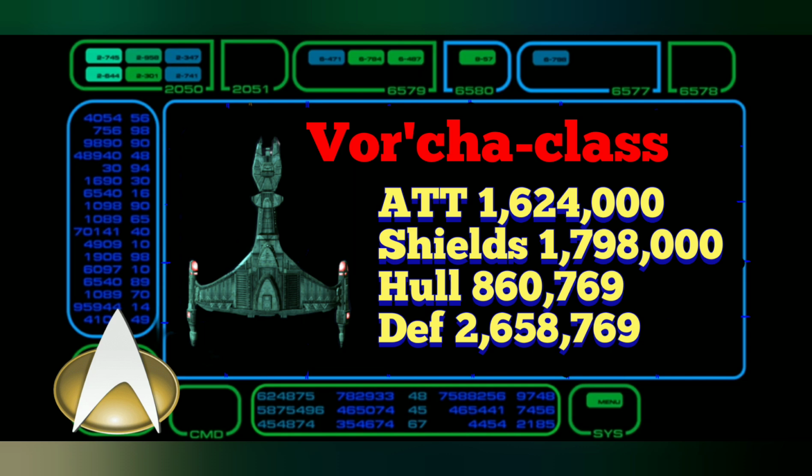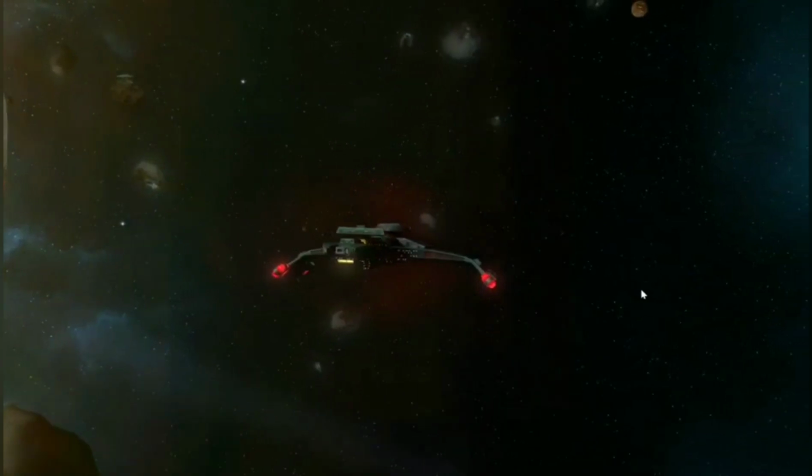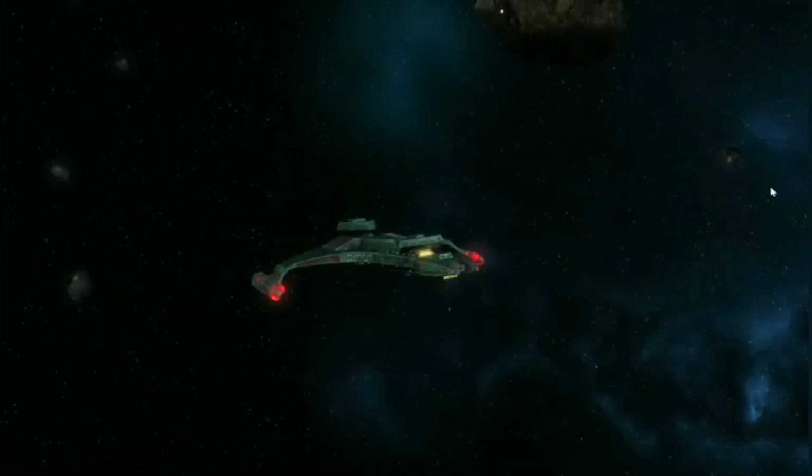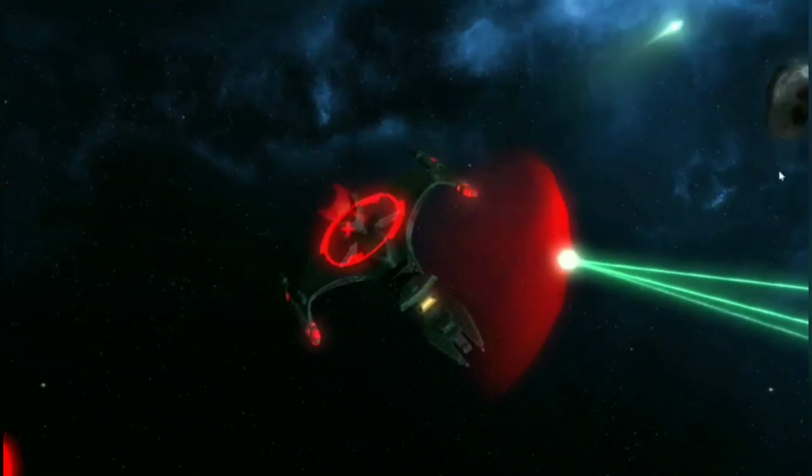I know we haven't really gone over the Galaxy class, but just to give you an understanding, the mass of the Vor'cha-class cruiser is literally half that of the Galaxy class, and the Galaxy class is only a few hundred point scale damage over the Vor'cha-class cruiser. So that tells you that this ship was designed for long-term engagements in battle. So what this means is the Vor'cha-class cruiser is designed to be in large-scale battles and conflicts and stay operational and be able to fight for a long period of time.